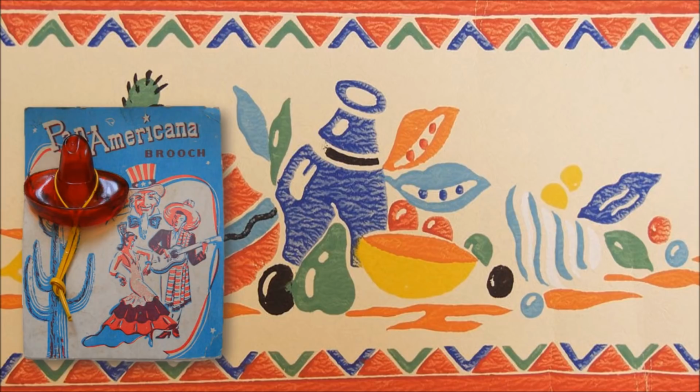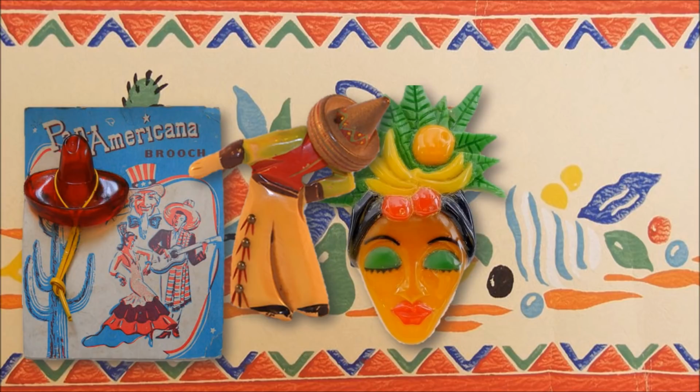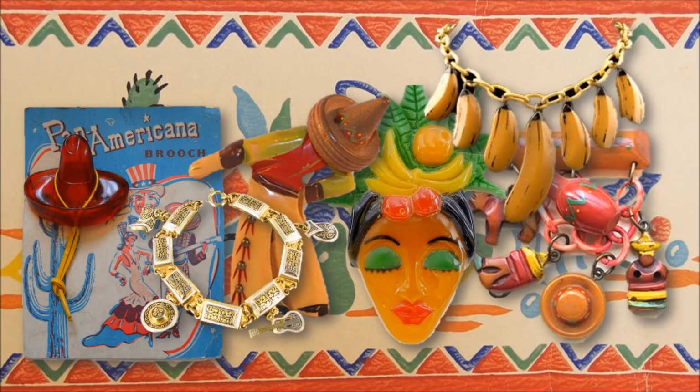Don't you love this? The Pan American brooch. Look at this lovely Bakelite pin, or this one here, or this one here. I want Bakelite in my life. I need more Bakelite. I need this Bakelite banana necklace. And I really need this beautiful Mexican charm bracelet with guitars and sombreros.